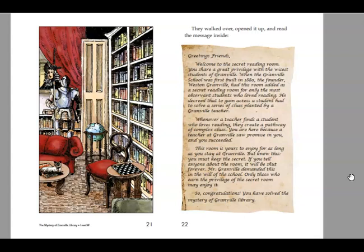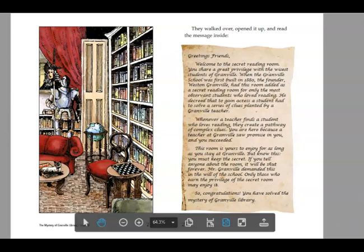This room is yours to enjoy for as long as you stay at Grandville, but know this: You must keep the secret. If you tell anyone about the room, it will be shut forever. Mr. Grandville demanded the will of the school. Only those who earn the privilege of the secret room may enjoy it. So congratulations, you have solved the mystery of the Grandville Library."